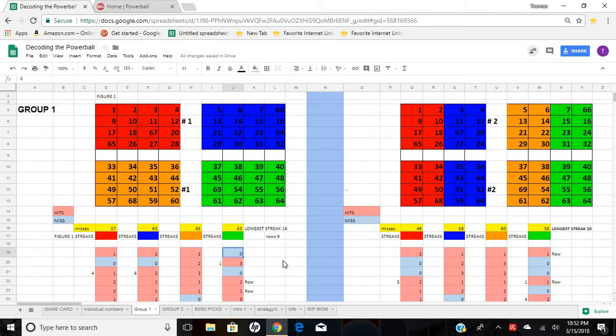So the strategy is to try to guess where these zeros are going to pop up. If I could have correctly guessed that none of these green numbers were going to come up in the last drawing, I could have eliminated all these numbers and really given myself a better chance at picking the real 5 white winning Powerball numbers that would have come up. Again, the strategy is to pick the numbers that won't be coming up.